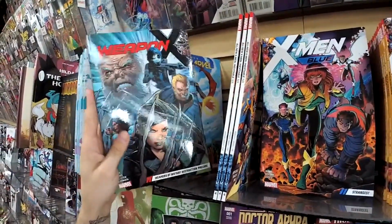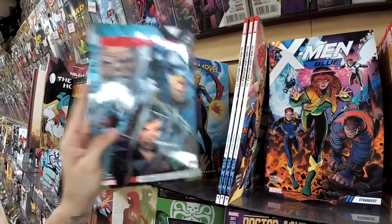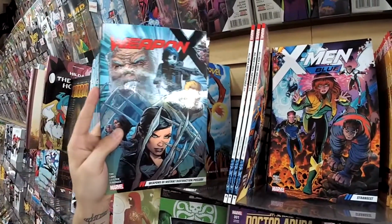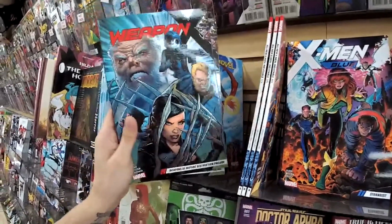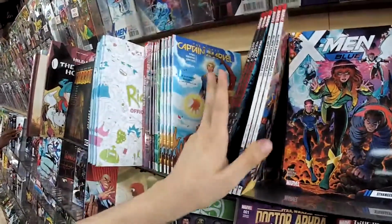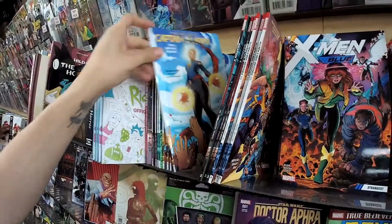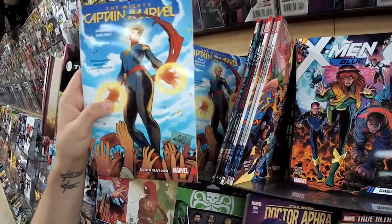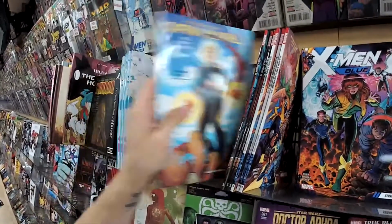We also have Weapon X Volume 1. If you aren't caught up on the book and you want to start from the beginning, check this out. It's really great. As I was just telling you, it's flying off the shelves. We're sold out of a lot of it online. You got to check out the trade. Great stories in there. We also have the first volume of the new Mighty Captain Marvel series, which has been a lot of fun, from Margaret Stohl and Ramon Rosanas.